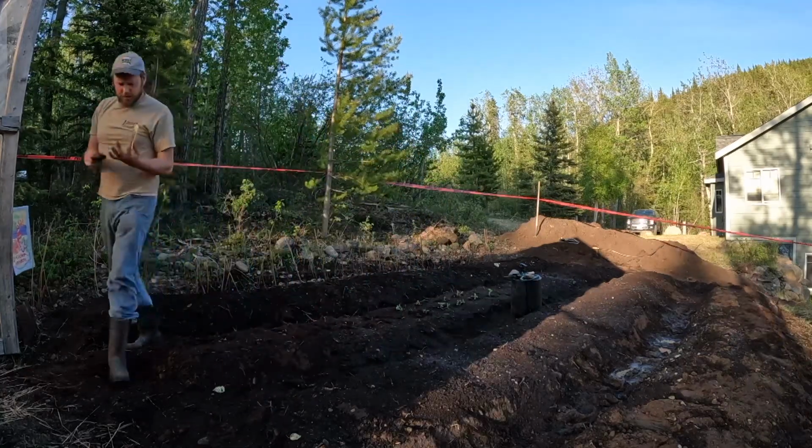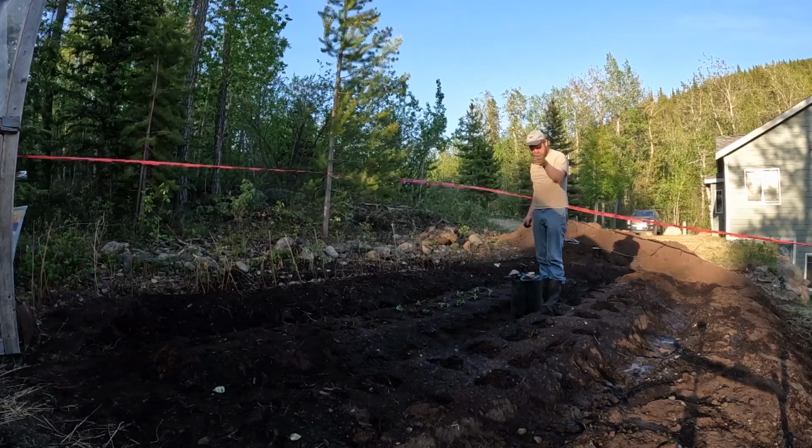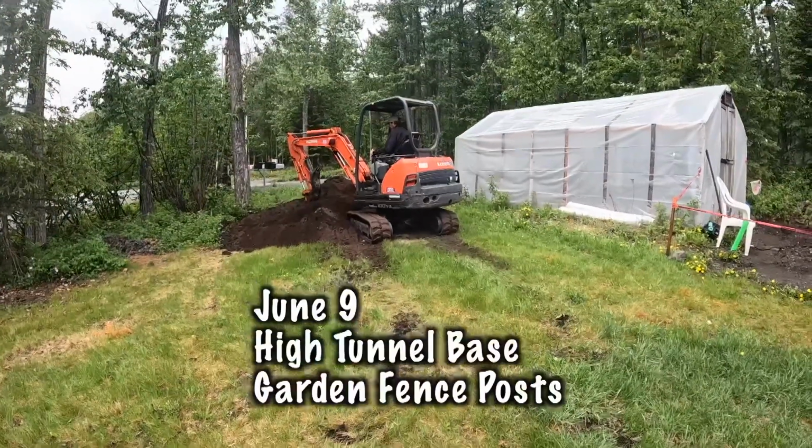Okay, spinach is basically planted. Well, I had 24, but I have cauliflowers too. 28, 32. I got 32 spots for it. We have the mini hoe.